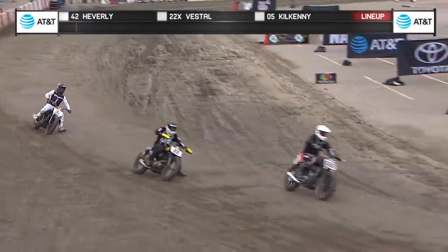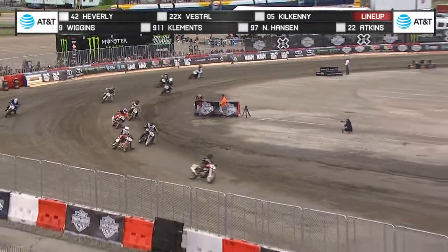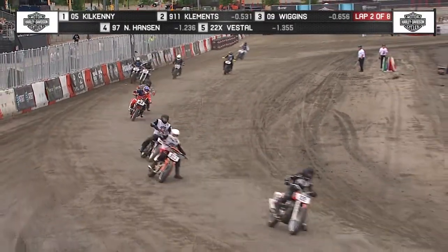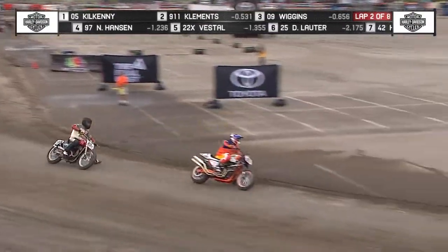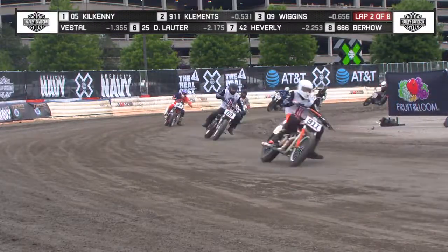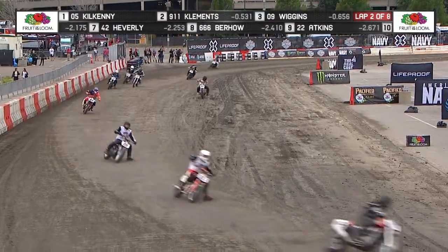Man, it's possible. We're getting the first lap in. Keep it clean. Whoa, somebody goes wide. Now he's time to downshift a little bit. That's the 42 bike, Rich Heverly. He's all over the place. Heverly did good in his heat race. Now he's deep in traffic. Vestal's back there in the 5th spot. 05 starting to pull away early in this one. Kilkenny, I like the way you say it a little bit better.